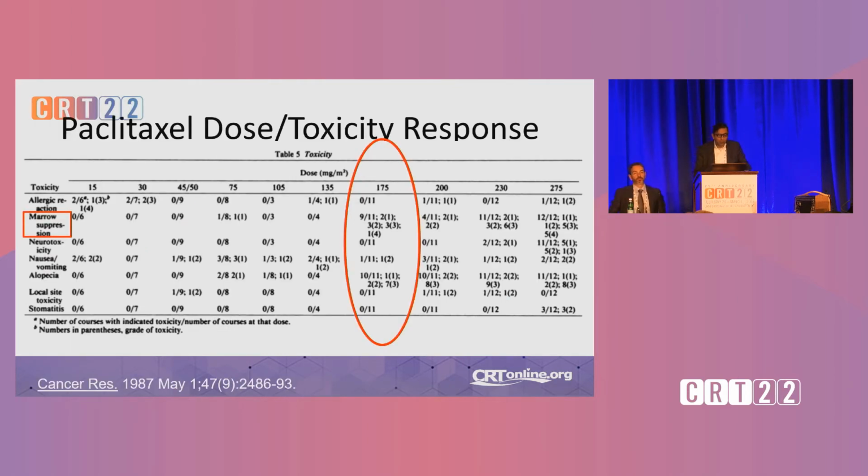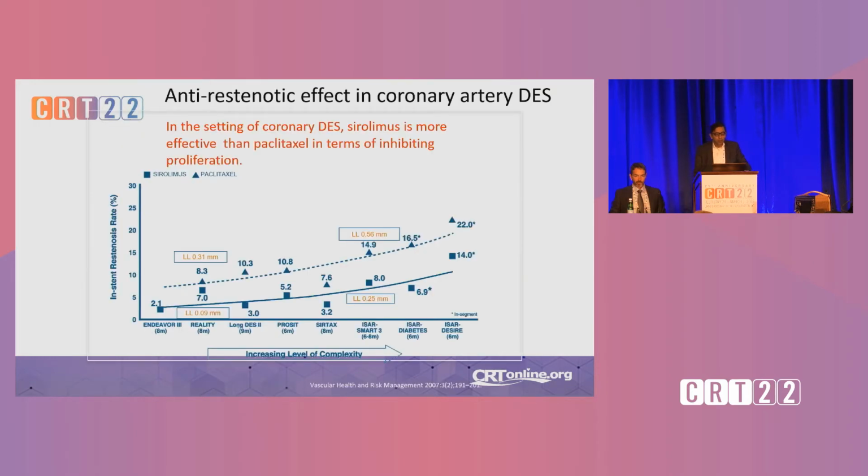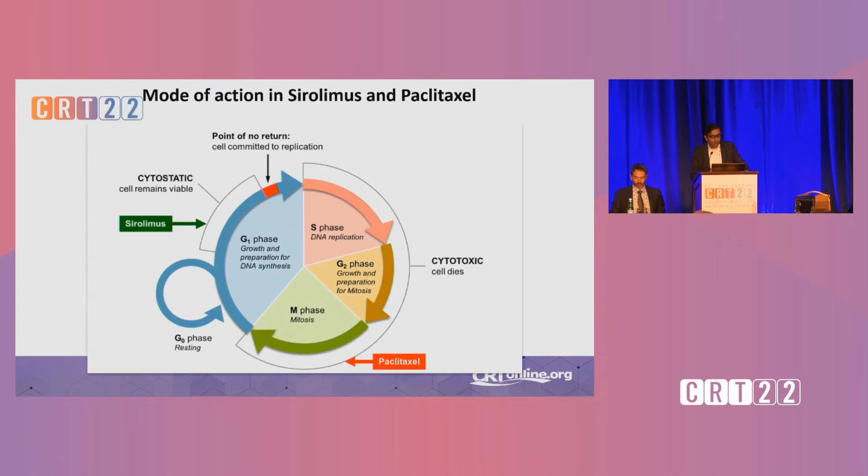And of course, paclitaxel is well known to be a chemotherapeutic agent, and it's well known to have toxicities at certain levels. And that's another concern that really was heightened by the Katsanos meta-analysis and still hangs over the field to this day. Now, in terms of Sirolimus, we certainly know if you compare late loss numbers for Sirolimus DES versus paclitaxel, it is simply superior. Sirolimus is probably a better drug for preventing intimal formation and restenosis than paclitaxel. And one of the reasons, of course, is that Sirolimus is cytostatic. It's a safer drug. Its therapeutic index is much wider.